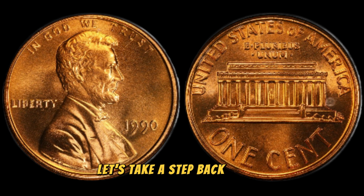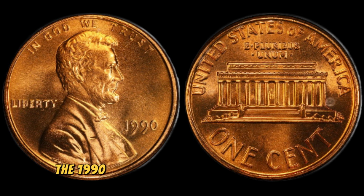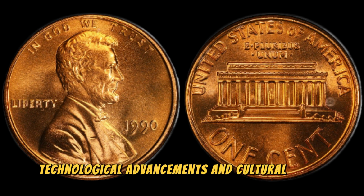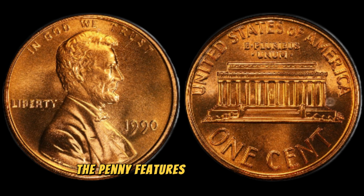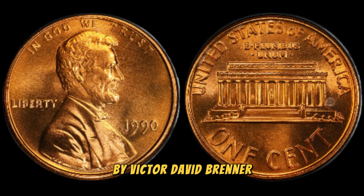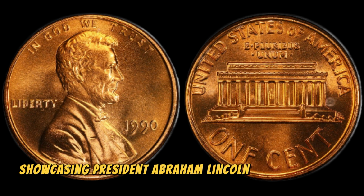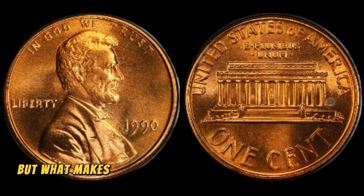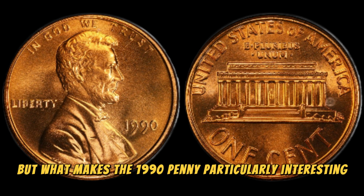Let's take a step back in time. The 1990 penny was minted during a pivotal era in U.S. history. The early 90s marked a time of economic growth, technological advancements, and cultural shifts. The penny features the iconic design by Victor David Brenner, showcasing President Abraham Lincoln on the obverse, and the Lincoln Memorial on the reverse. But what makes the 1990 penny particularly interesting?